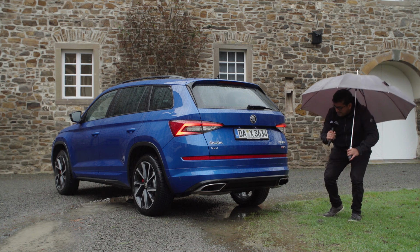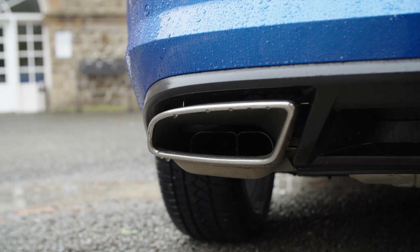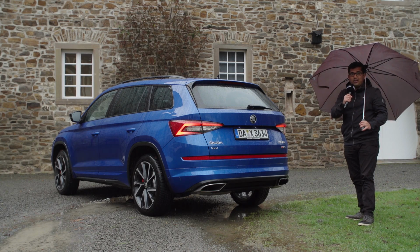But on the other side, this is where there is a cosmetic tip in the front, and the actual exhaust is just tucked away behind that. So, I don't know, make of it what you will. Let me know, put it down in the comments below.